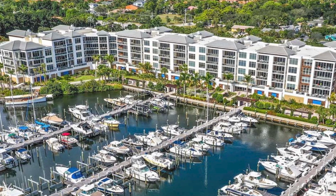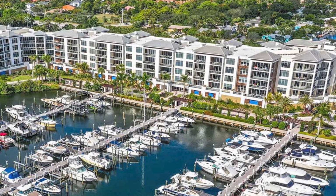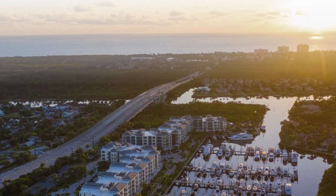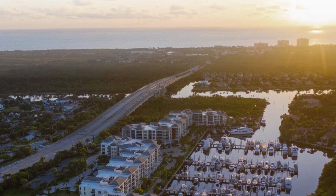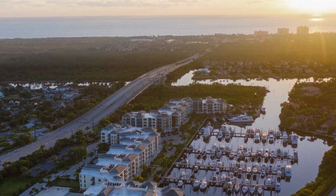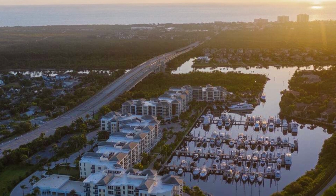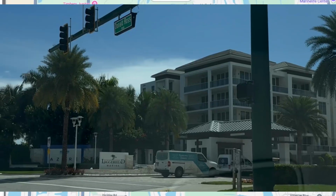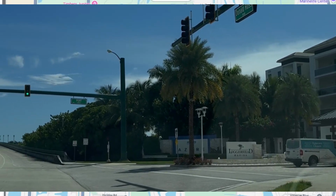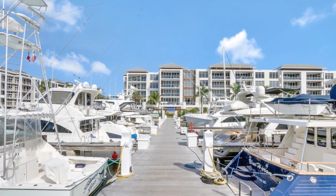And this one is unique in that it's on the Intracoastal. It has a marina, which is operated by the Loggerhead Marina System. And it also has a kind of a rental club boating company that you can just pay monthly to have a boat at your access. So there's 100 ultra luxury residences here. They have private garages, a beautiful entry lobby, concierge, club room, fitness. It's just a beautiful facility. And so this is Azure.